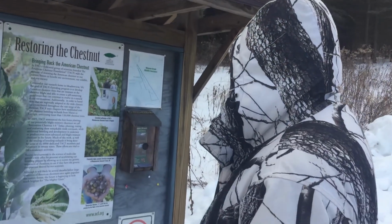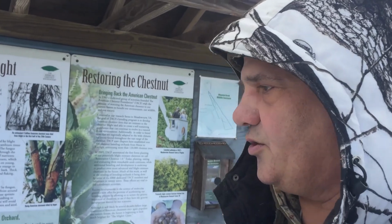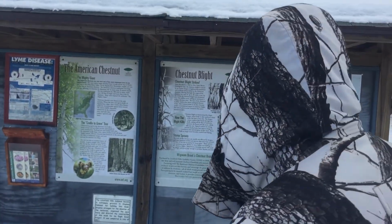Here is our sanctuary. Do not bring your dog here, just like Wigwam Brook. This is a great kiosk, and it's a wildlife research area. There are some cages with the chestnuts. I guess we could go over there. Last time I was in there and I closed the gate behind me, I got a really weird claustrophobic feeling, like just being in this cage in the woods here. It's a very odd feeling, but so let's see.